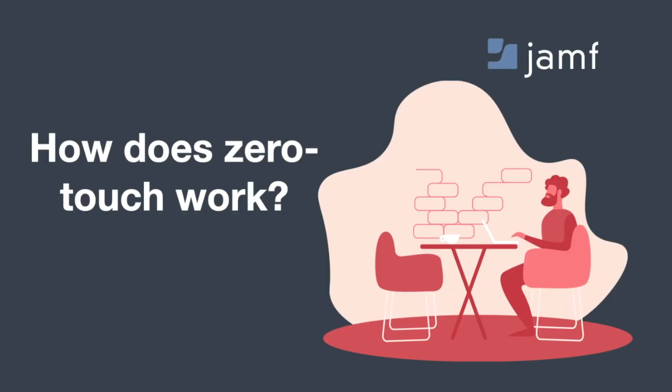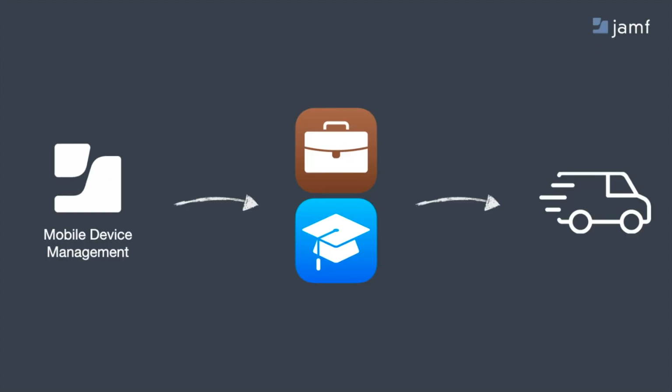I'm sure you're thinking, this sounds great, but exactly how does zero touch work, and how can I achieve digital onboarding success with this strategy? Some of you may already have this down in your organization, but for those of you that don't, or even if you've started the process and want to ensure you have all of your bases covered, let's walk through the steps of modern user-centric onboarding with zero-touch deployment.